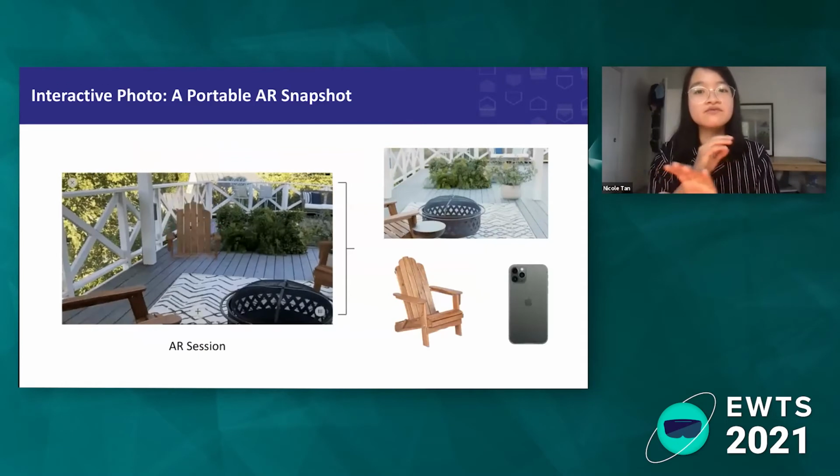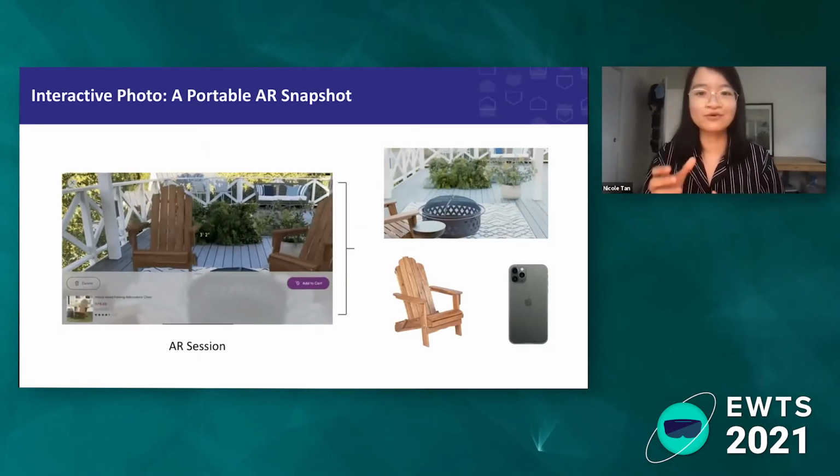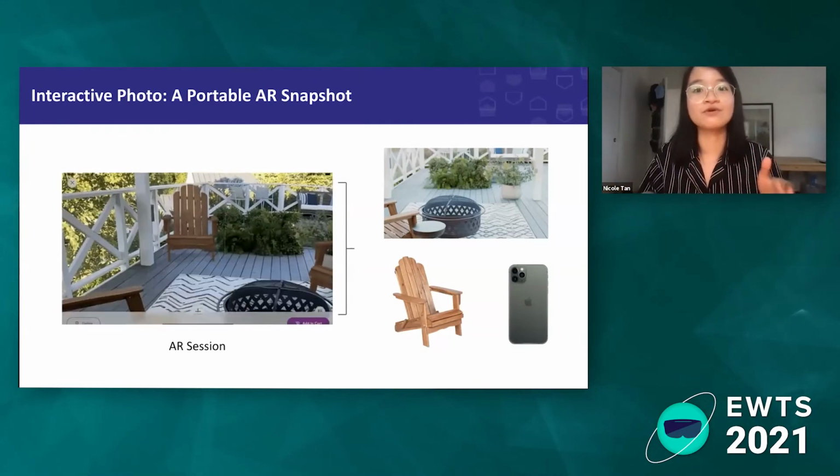Behind the scenes, the slice of the real world would be captured through just 4 pieces of information: the location of the phone camera and the virtual furniture item, a snapshot of the background, and the location of the floor.